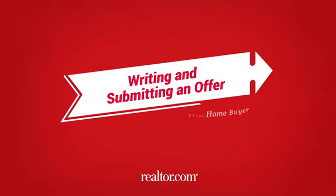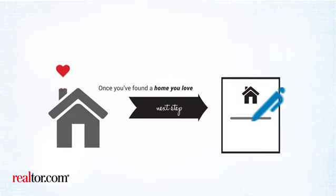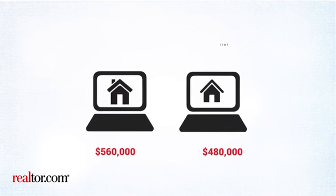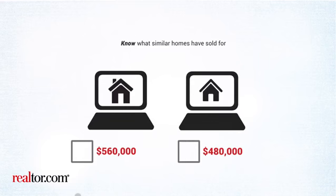Writing and submitting an offer. Once you've found a home you love, the next step is writing an offer. First, review comparable sales with your realtor. Once you know what similar homes have sold for, you'll be ready to decide on an offer price.